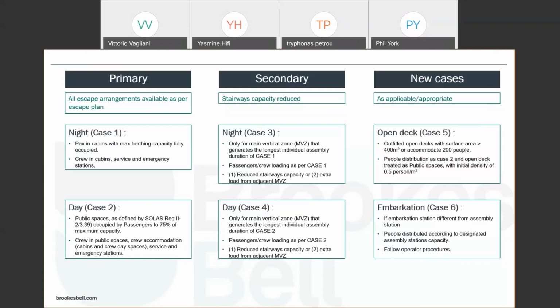Cases 1 and 3 refer to the night configuration, where all the passengers are resting in their cabins, with crew distributed in cabins, service, and emergency stations. For case 3, only the main vertical zone, which generates the longest individual assembly duration taken from case 1, is to be considered. There are 2 options for investigating the selected main vertical zone. Either we assume that the staircase with the largest capacity is lost, or we add extra passenger load from the adjacent zone. Cases 2 and 4 refer to the day configuration, where 75% of the public spaces capacity is used by 100% of passengers, with crew distributed in public spaces, cabins, crew day spaces, service, and emergency stations.